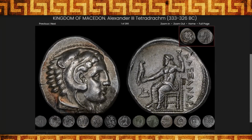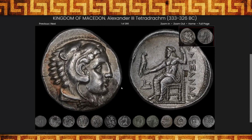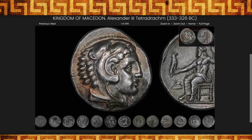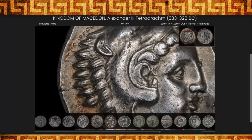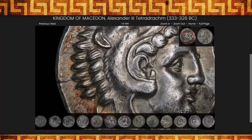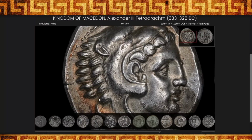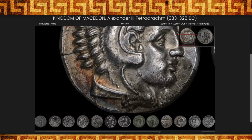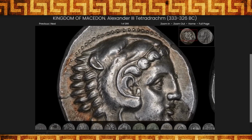333 to 326. Quite early piece. You can see a sign of the Amphipolis mint, these less realistic manes. They're kind of flat. No, they're not exactly flat. They're just, you know, repeated. It's like a pattern. They don't look like actual flocks of hair. Although this piece has a lovely rainbow toning all over the design.